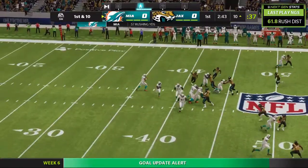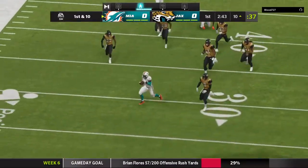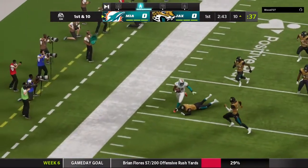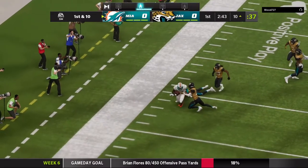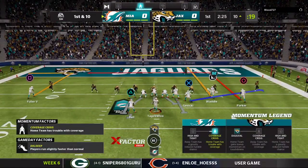And you hear it all the time, but that's one of the dangers of the blitz. You get past that first wave, nobody else is there. And when teams blitz, what they're trying to do is make you lose your poise, lose your timing and your tempo. But when you hold it together, you can really hurt them the other way, getting past that first wave.